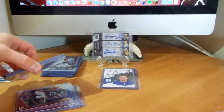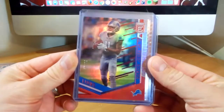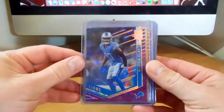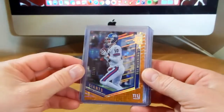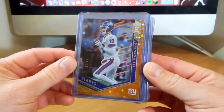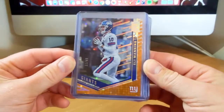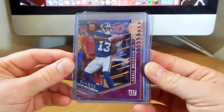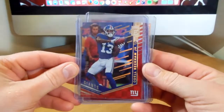Let's see what else we got here. I'll just pick up the stack. We got a nice short print there, 89 Marvin Jones. To 99, cool looking Darius Slay. To 49, a really nice sharp looking Eli. Love that orange on the outside. Like that circle pattern on it. So that's really cool. And got a 99 of Odell Beckham Jr. Also hit the 299 version.